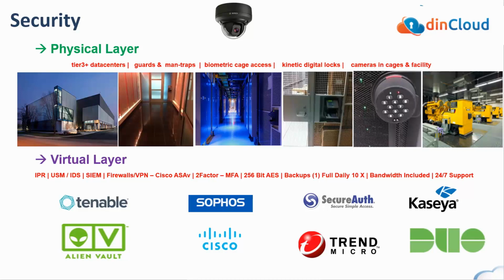We're a Cisco Duo partner. We can include multi-factor authentication as part of our service. If your customer is already using another multi-factor or single sign-on solution, we can integrate with that as well.